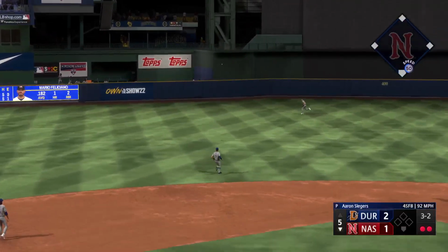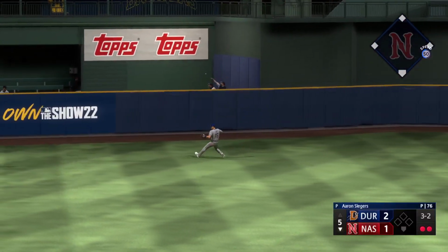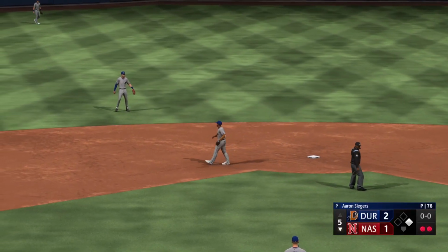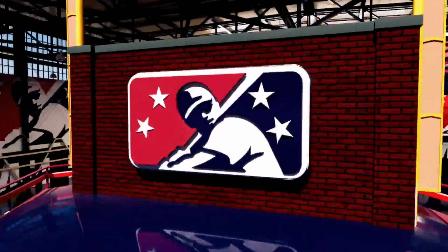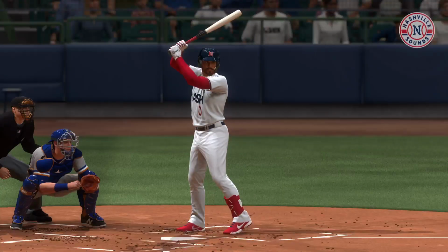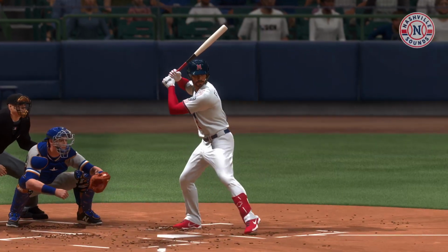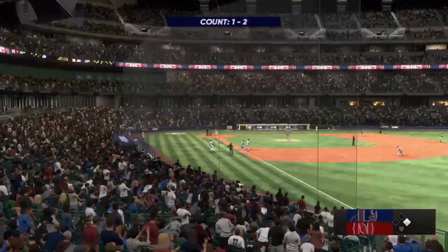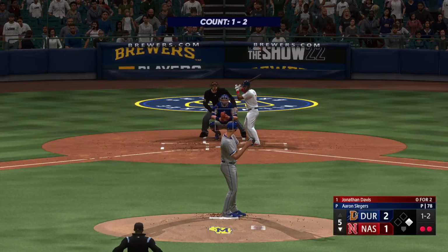Line drive. He can't get there. It's a base hit. Well, patience and discipline paid off right there as he got into an advantage count. Nice line drive to the pull side. Met it out front, but just stayed through it nice enough and ripped it into the outfield. Here's the center fielder, Jonathan Davis.